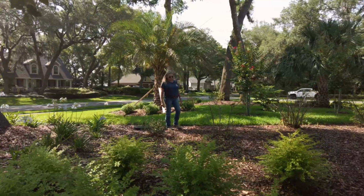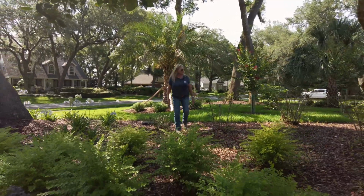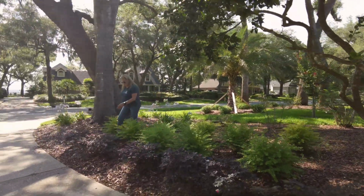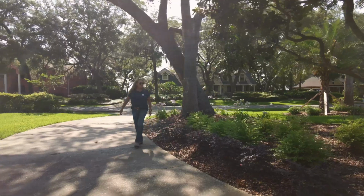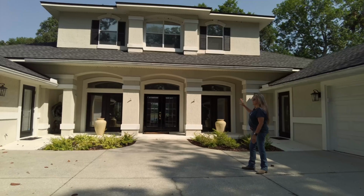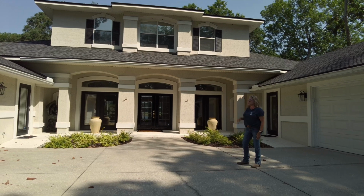So I'm really, really happy with the way this arrangement came out. They've gotten a lot of compliments from their neighbors. Feels like a state park, so we're all happy. Sometimes less is more. The windows and doors are the eyes of your home.